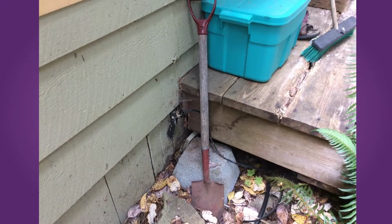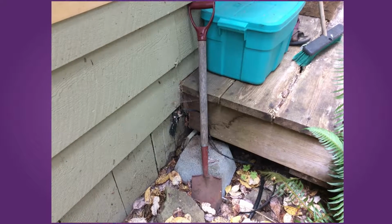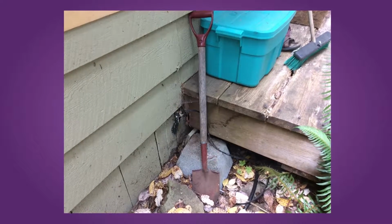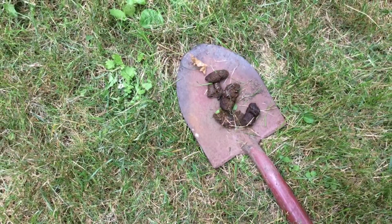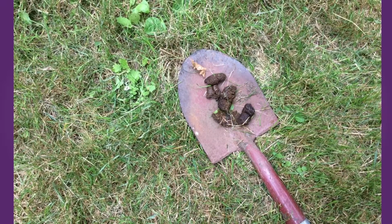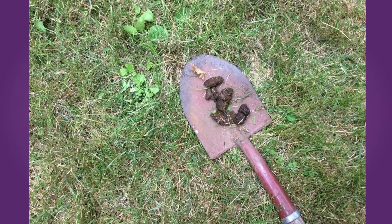If Jackson poops in the yard, which is actually preferable, then we use this shovel to pick it up. It takes a little technique to get used to scooping all the poop onto the shovel, but with a little practice, you'll be able to do it.